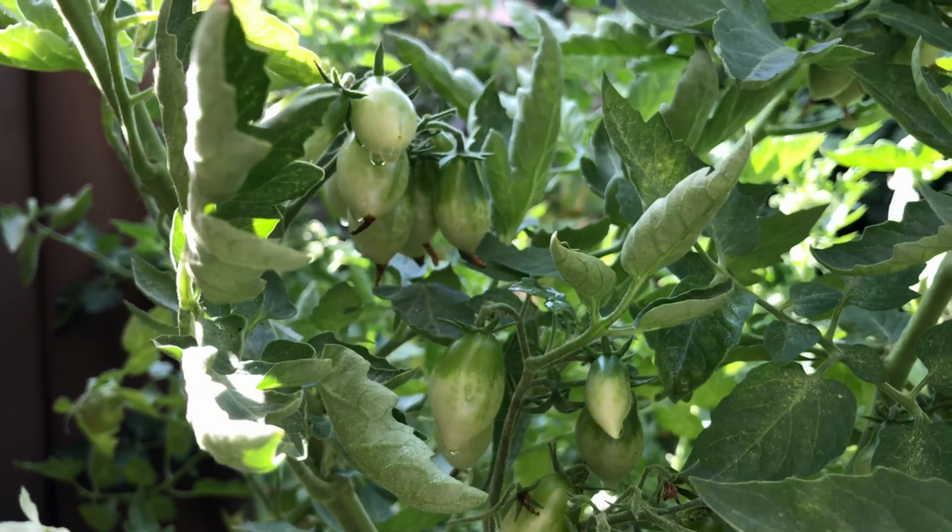Alright, in the back here we have, in the corner, 2 yellow pear tomato plants. And getting some yellow leafing going on in there. Gonna have to do something about that. Plants have been producing really well, so they're staying in. I'm not having any issues there.